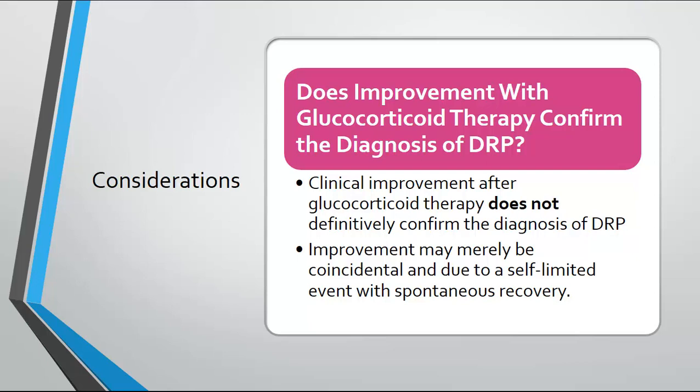Does improvement with glucocorticoid therapy confirm the diagnosis? It does not, because as we saw, the patterns are very diverse. They can be seen in multiple diseases, and the same treatment is used: high-dose steroids. So whether it is the drug or it is something else, you cannot give a correlation just because the patient responded to steroids. One entity was also some self-limited diseases that just recover by themselves without intervention.